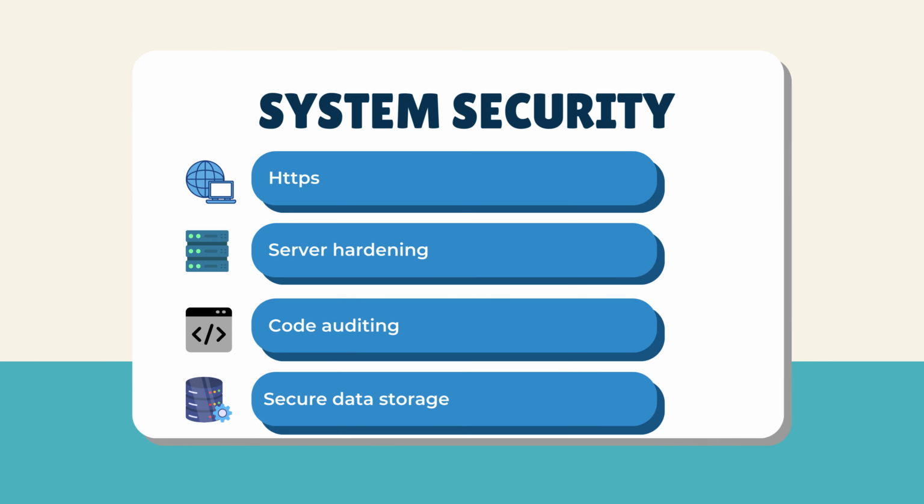That's why true website security requires multiple layers: HTTPS plus server hardening, code auditing, secure data storage, and more. HTTPS is just one part of the bigger picture.